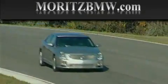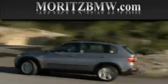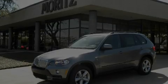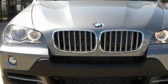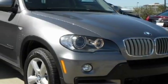Another fine vehicle offered by Moritz Cadillac BMW Mini. This is a brand new 2010 BMW X5, a drive-in shape that provides endless luxury. The balanced six-cylinder diesel engine, connected to a six-speed automatic transmission, is both responsive and well-controlled.